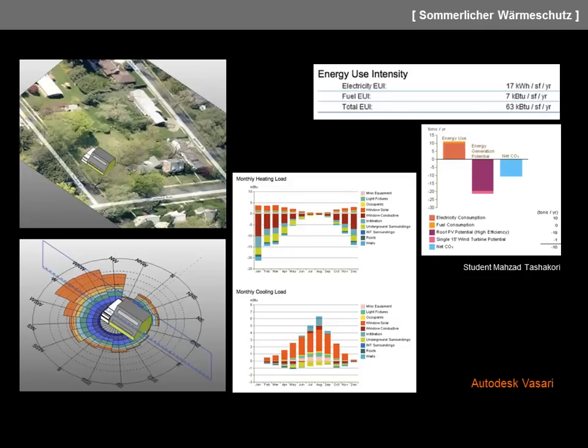When they had, that's more or less here, second or third week already, we jumped into Vasari. The site was in State College, very close by. Students could take a look at the site, and you see here a little design sketch in Vasari. And what we then did was doing an energy analysis in Vasari.